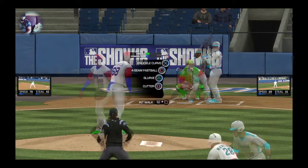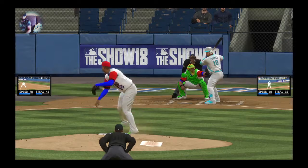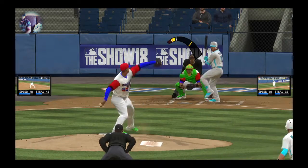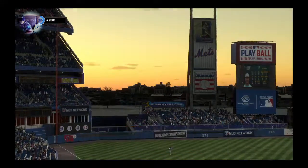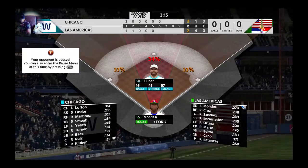Had him off stride that time, and it's 1-2. Looking to keep this a 1-run game. The pitch. And the fastball, easy to lay off that time. 2-2. A swing and a miss on a ball way outside the strike zone. And that brings in the speedy Raul Mondesi.